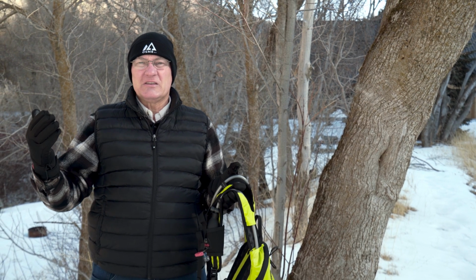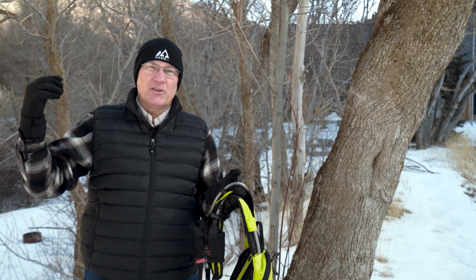When you're using an emergency signal, think about the rule of 3. 3 fires, 3 lights, 3 flashes. If you're using sound, maybe you're hunting, 3 shots in the air. It doesn't really work with archery, but hey.